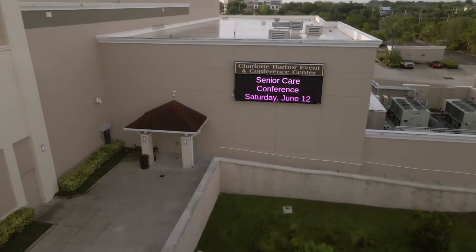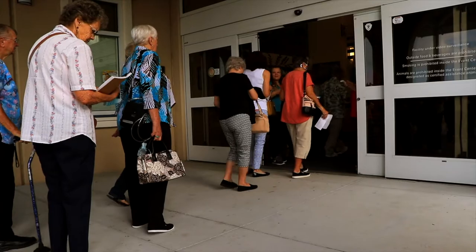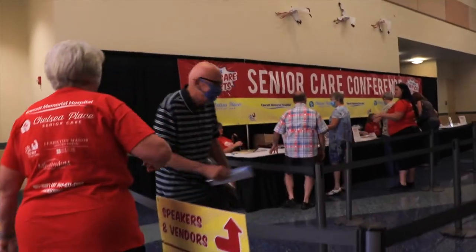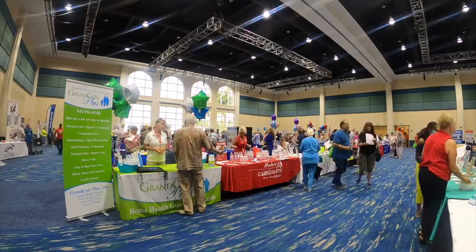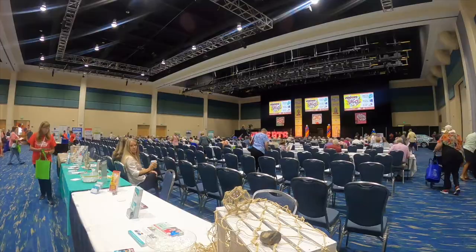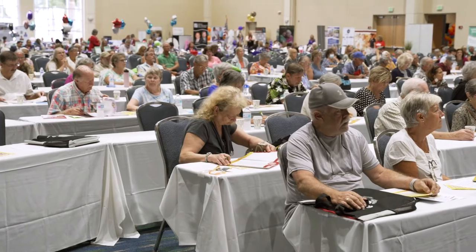This is it. This is the day. It's finally here. All this work, all this preparation, all this planning, all of the effort that went into it. The day has come. It is finally here, and we couldn't be more excited to help our community, to support them, to educate them, and to give them the resources they need to navigate the complex world of senior care. Almost 300 people were in attendance that day.